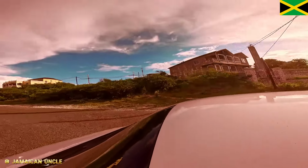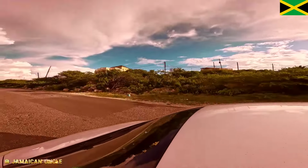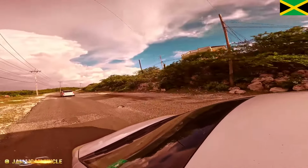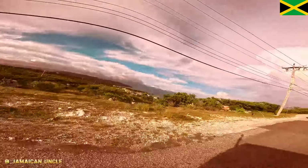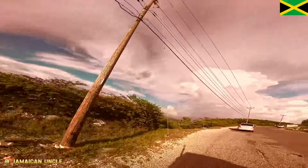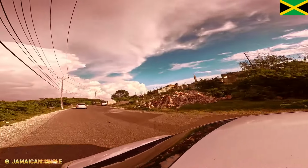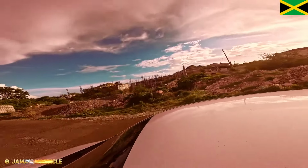Most of them, they're still working on them. This is where the rich and famous are located. And this area is just building up. Look over there, that's the beach. Can you see it? I see they're building more houses over here. They're building up the area more and more each day.